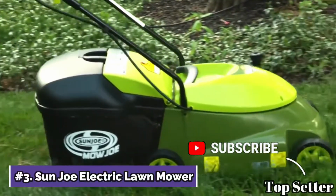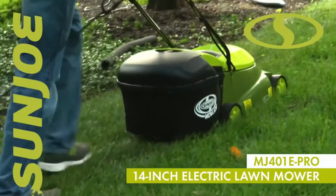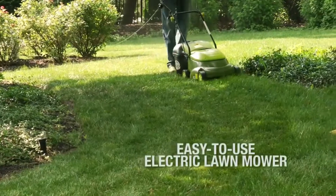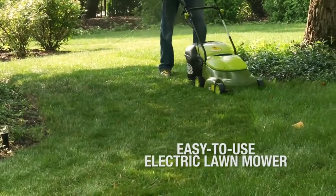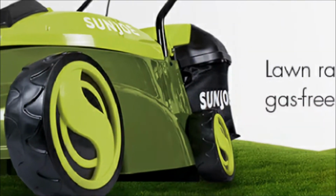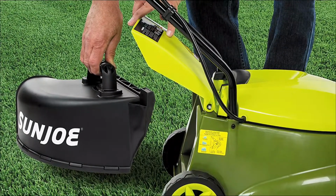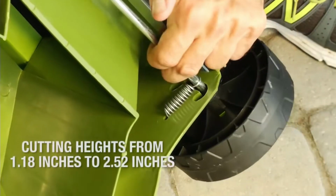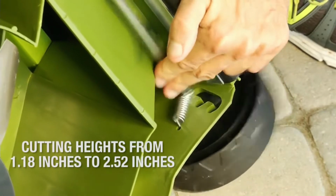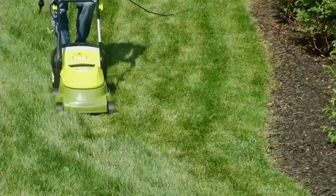At number 3, Sun Joe Electric Lawn Mower. With a 14-inch cutting swath and a rear-mount grass bag that collects clippings, this Sun Joe choice is among the finest corded electric mower alternatives. It has a 13-ampere motor and an additional backside discharging chute. Its adjustable cutting height of just over 1 inch to 2.5 inches makes it ideal for low-growing, warm-season grasses like Bermuda, zoysia, and centipede.